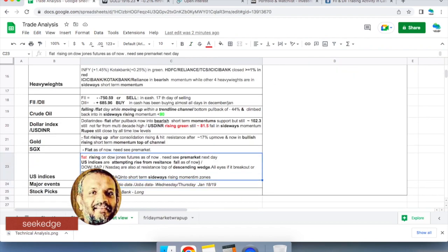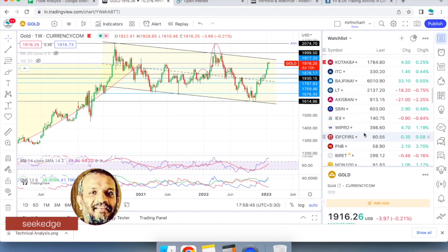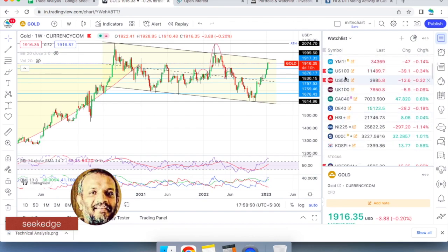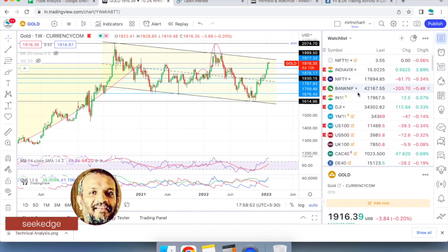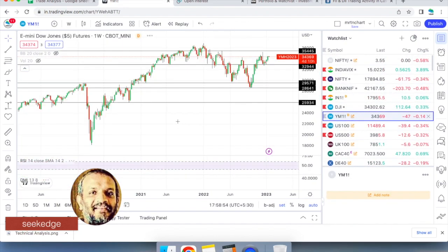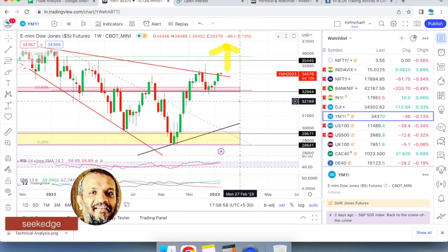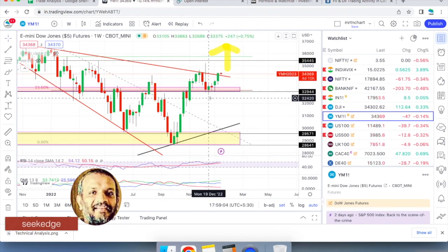So that's it. US price is flat, as nobody was allowed to see what happened during overnight trading pre-market, but US markets and global markets as such have been trying to break out. Let's look at the Dow Jones futures. It's in a descending wedge, and you can't say that it is completely done with the breakout, but it looks like it's starting to move up after taking a reversal and taking a support.